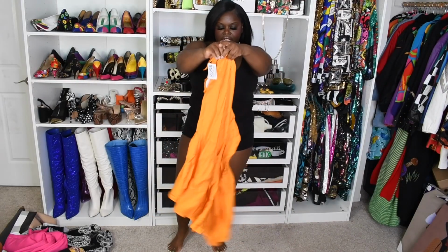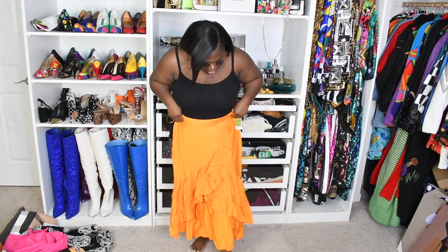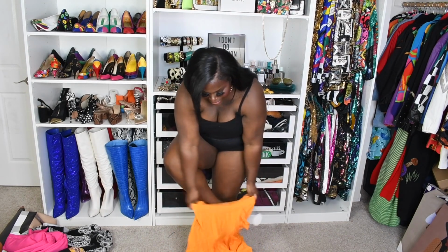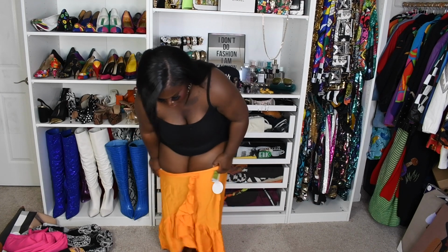So here's the first skirt. It's giving, baby, it's giving salsa, baby. She cute. All right, let's try her on. All right. Oh, shit. Hold on.